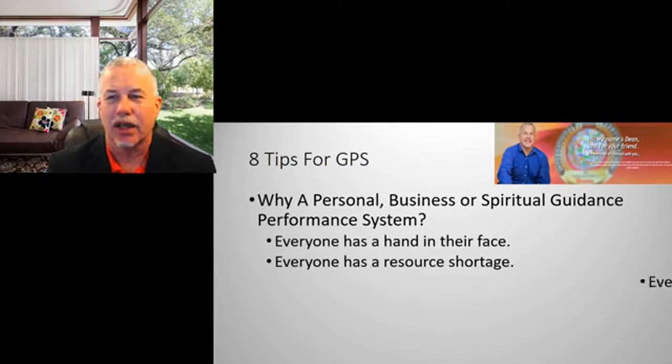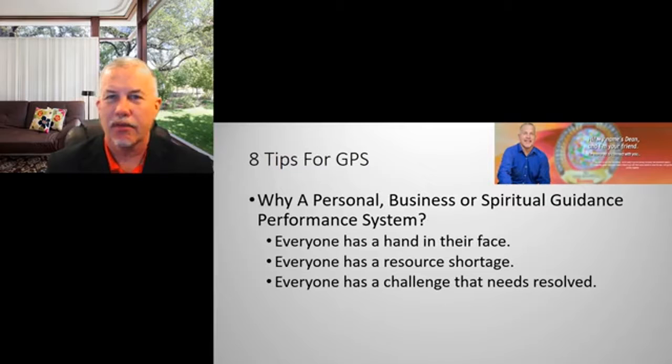Everybody has a challenge that needs to be resolved. I don't care whether you're Mark Zuckerberg or Bill Gates or the guy standing down the corner with the sign trying to get his next meal or find a place to live. Everybody has a challenge that needs to be resolved. The problem for us is we have to understand how we get past that. What kind of guidance do we need?